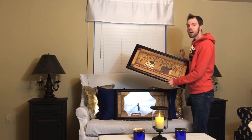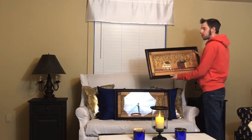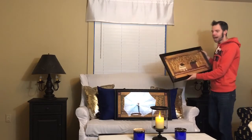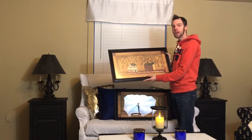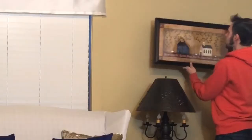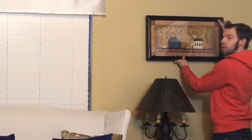On these spaces on my wall right here, I have enough room to put these skinny photos right here. But I had a hard time after I bought this one finding a matching piece. So that is why I had this one done. So this art piece is going to be hanging on the wall right here.